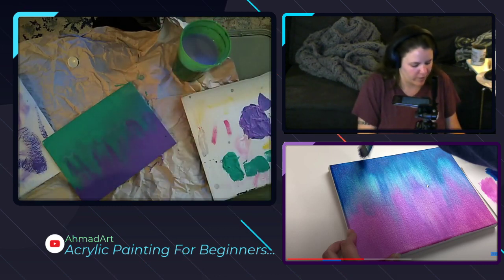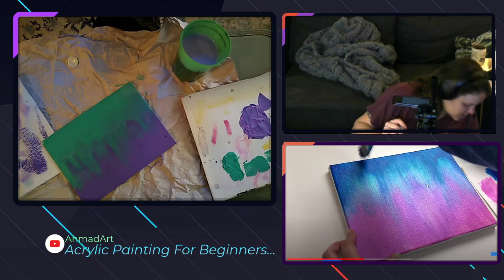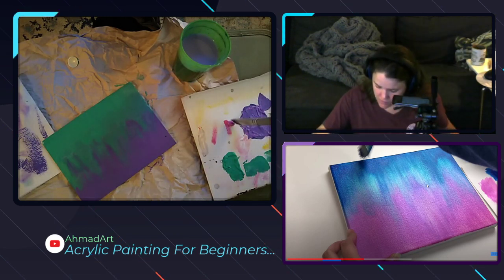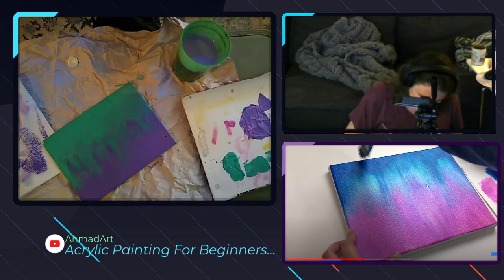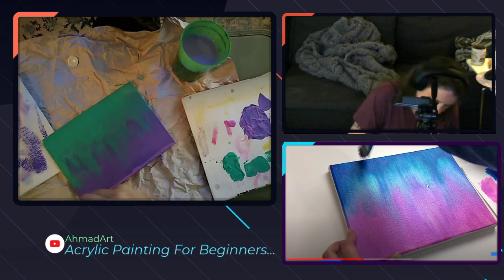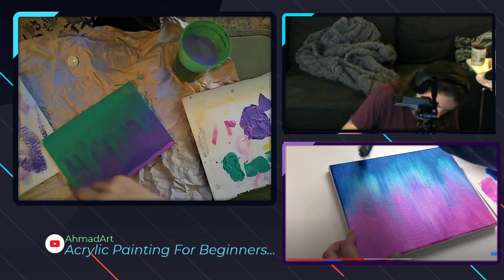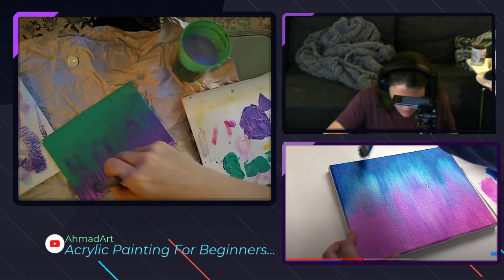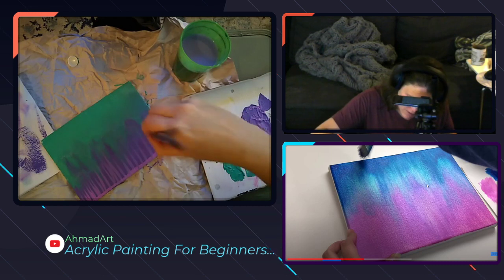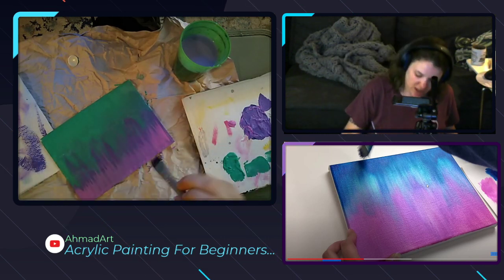Sorry I made fun of you for calling my brush pregnant. That's alright. It was me. I'm gonna use some more magenta because this worked really well before. Oh, it oozed a little bit. The green did. Okay. Maybe that salvaged it a little bit for me.